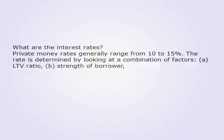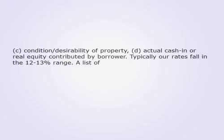What are the interest rates? Private money rates generally range from 10 to 15%. The rate is determined by looking at a combination of factors: A. LTV ratio, B. Strength of borrower, C. Condition/desirability of property, D. Actual cash in or real equity contributed by borrower. Typically our rates fall in the 12 to 13% range.